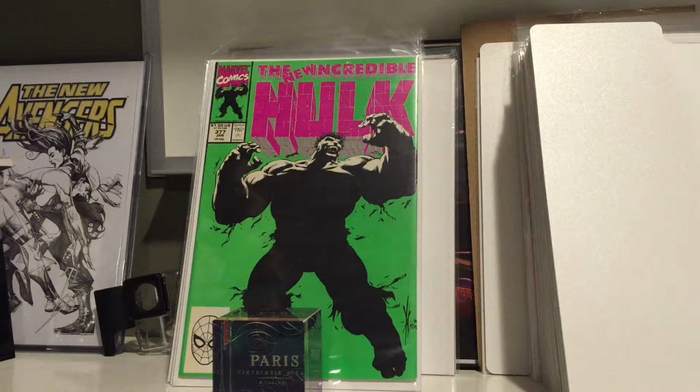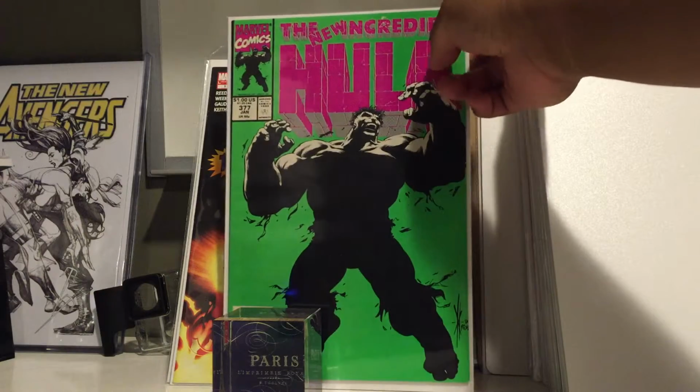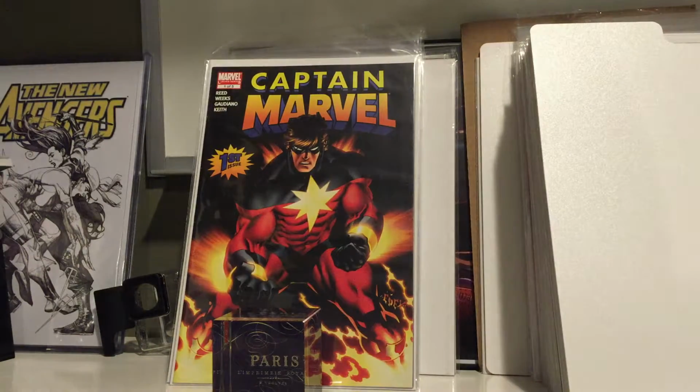What I was able to get there was I went through their dollar bin, and their dollar bin is pretty extensive. But the great thing about it is it's actually alphabetized and numbered to a certain degree. So that was pretty impressive. Now, granted, not all the books were bagged and boarded, so I got what I got. But Hulk 377, I think this is my second or third copy. This was $1.